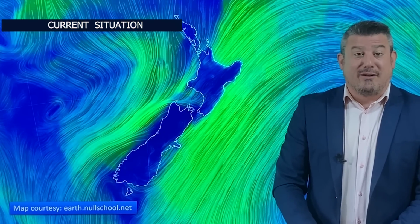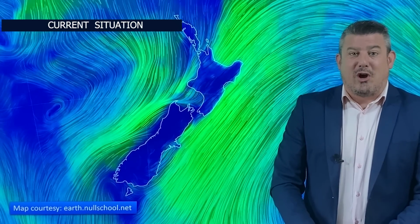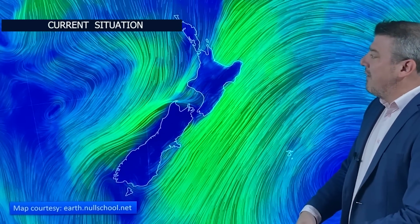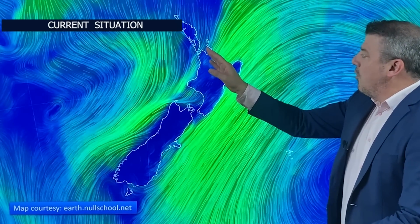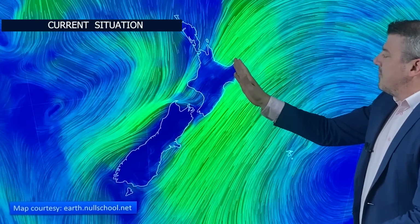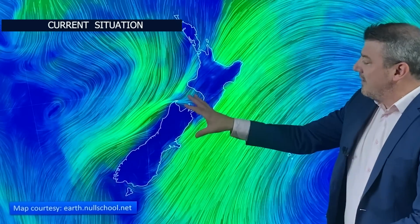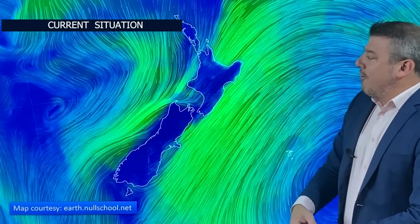And the rain, well, it fell over the north, it moved through a little faster, and that meant the rainfall totals were a little lower. So that's some good news, despite the flooding and slips that we've seen overnight around Northland and Auckland. And now that wet weather is moving into Bay of Plenty and the eastern side and southern parts of the country. It's sort of moving down and around New Zealand.